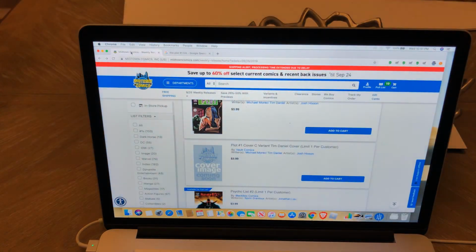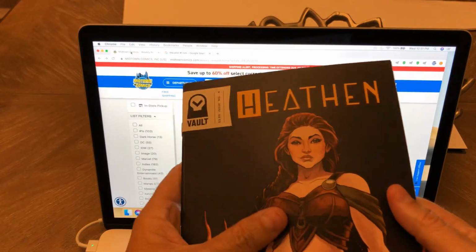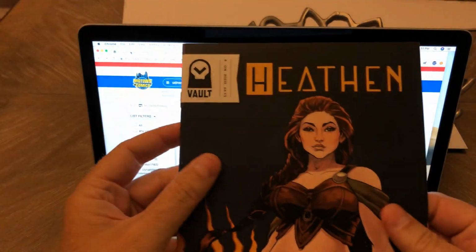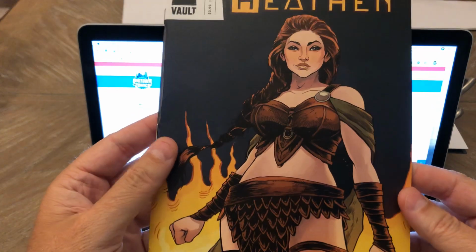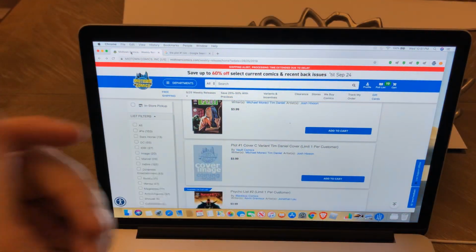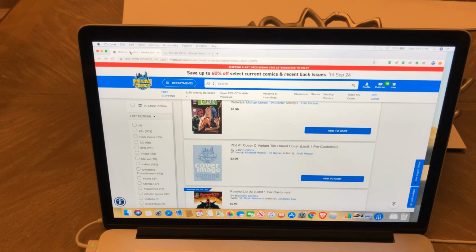But, you know, first of all, I wish Marvel would produce books like this. The card stock covers, I mean, they're well done. Vault definitely puts some quality into their books. So I wish Marvel would do that. Instead, they give you basically toilet paper.